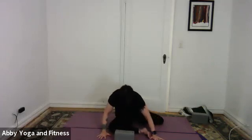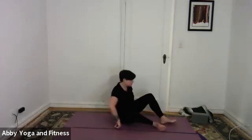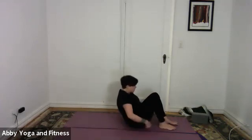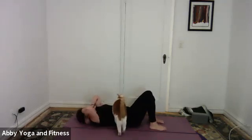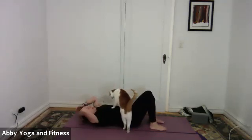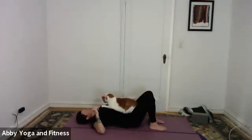Big breath in. Slowly press your hands into the floor, lift your chest up, slide your legs out in front. Bring your feet to the floor with your knees bent, and make sure that your ankles are directly underneath your knees.